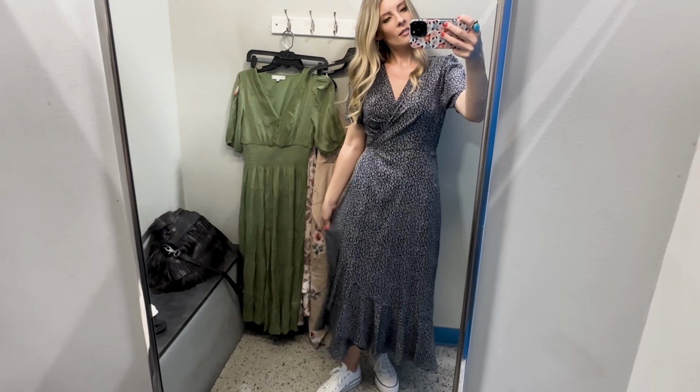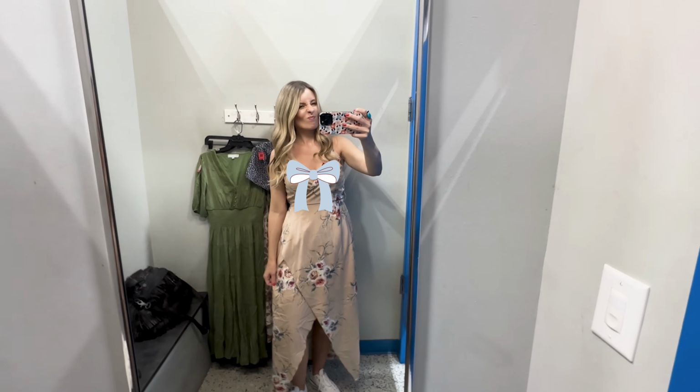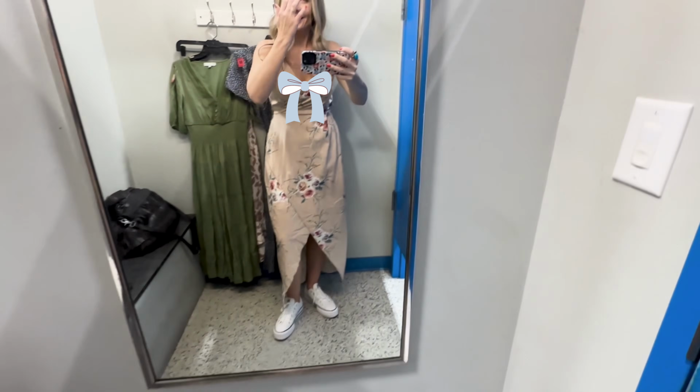I had such high hopes for this navy dress, but I just wasn't sure if I loved it. Heels kind of, definitely with some different shoes. This was a hard no. It was way too low cut and I just didn't feel like altering it.